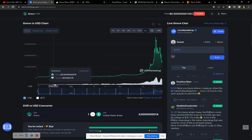This is the alt chart. It came out on May 11th on CoinMarketCap. I think it probably came out way earlier than that. I don't know if it was a fair launch or private sale. I have no idea. It doesn't state anything like that on the website. We're going to go through the website right after that.